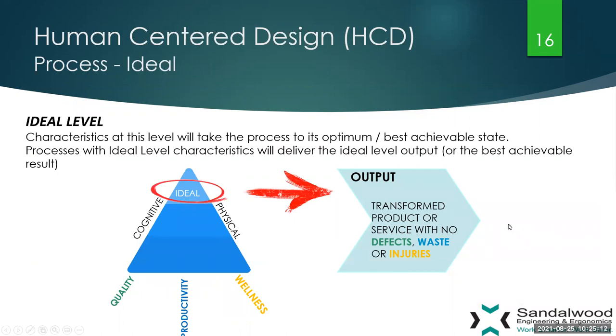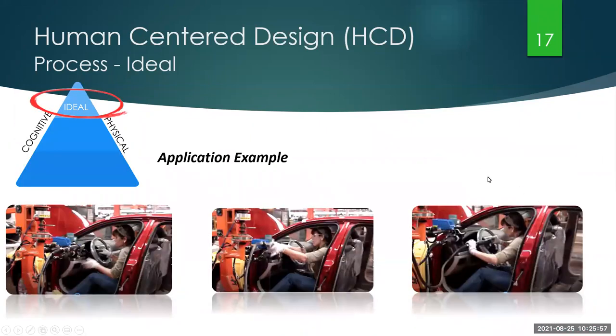So characteristics at this level will take the process to what we would call the optimum or best achievable state, right? So this is pretty much the way you identify characteristics at the ideal level. The elements that you design and implement at this level will typically get you, in terms of output, to the elimination of defects, waste, or injuries to pretty much a level of zero, right? Again, we try to line that up, quality, productivity, and wellness, the same way that we connect that with the output. This is an example of a way to eliminate waste to a very good level.